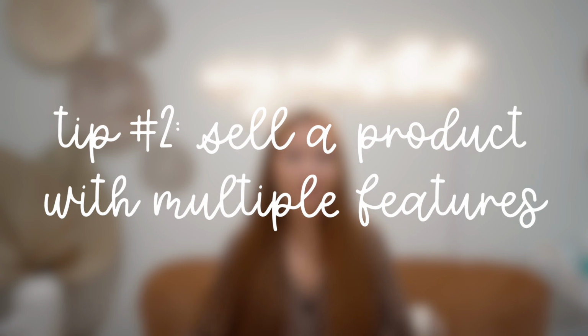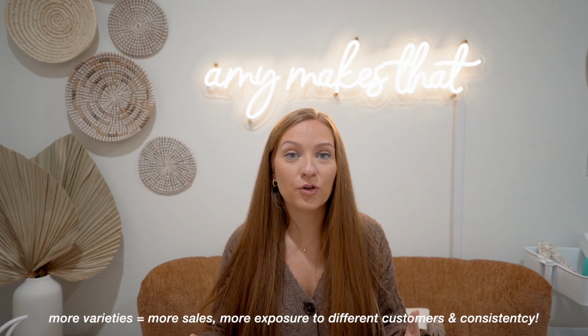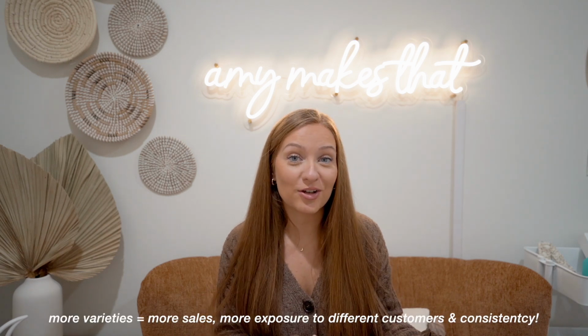The second important thing to keep in mind when you are selling Cricut projects is if that product is able to be made in multiple ways, you are set. I'm gonna give the examples later on, but for example, if you sell a coffee mug, you can make different designs, whether that may be seasonal designs, custom designs, different colors, fonts, and that will also increase sales because you will get returning customers to your shop.